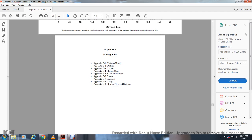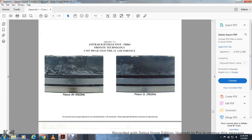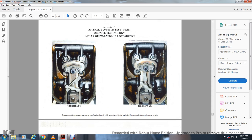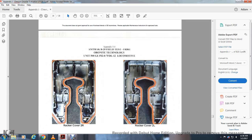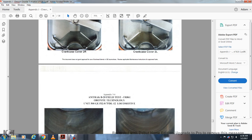Photographs: pistons, thrust, pistons, rockers, rocker covers, crankcase covers, liners, injectors, rings, bearings, top and bottom. This is piston 2R thrust, piston 2L thrust, piston 2RL, piston 2L RBZ number 4, rockers 2R and 2L, rocker cover 2R, 2L. Crankcase cover 2R and 2L.